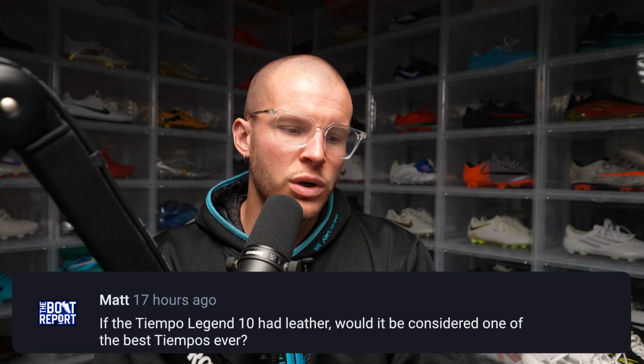So, yeah. Matt asks, if the Tiempo Legend 10 had leather, would it be considered one of the best Tiempos ever? That question is interesting, because that's assuming the Tiempo 10 had a better heel area and it was knit. Let's assume it's the exact same shape and size and width and everything, except the material was leather, either calf or K leather. Would it be one of the best Tiempos of all time? I think it depends on the leather.